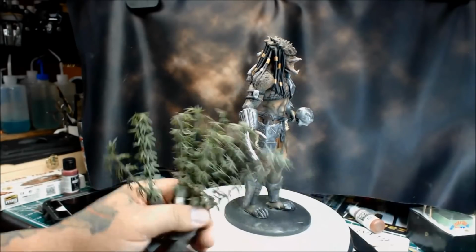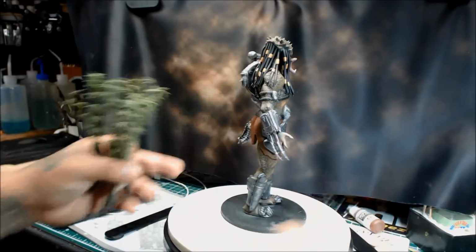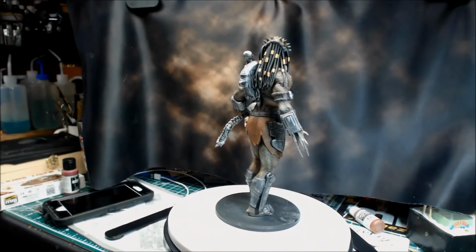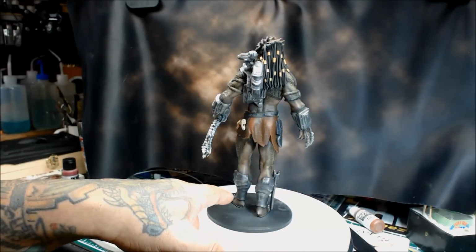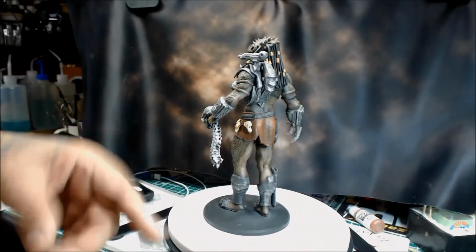But these are going to go right around here. There's going to be a little bit bigger base. I'll use some Sculpey or whatever, put some texture on the base, and add these to the base. And then there'll be a wider base where there'll be more stuff on there.